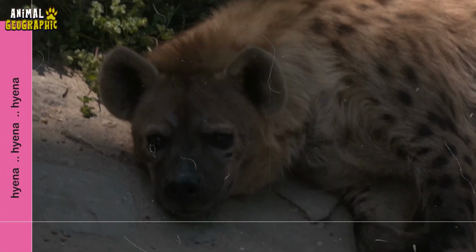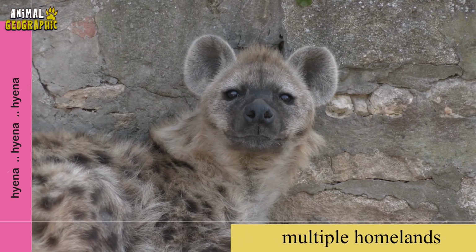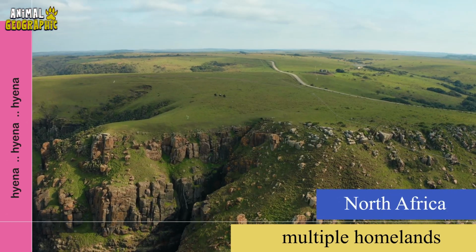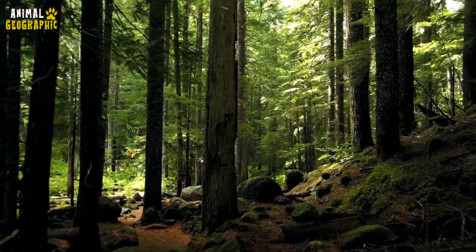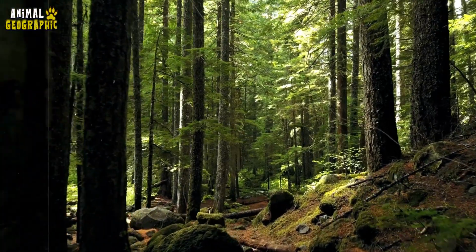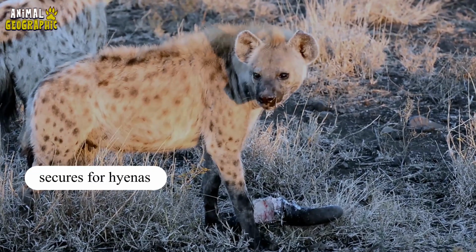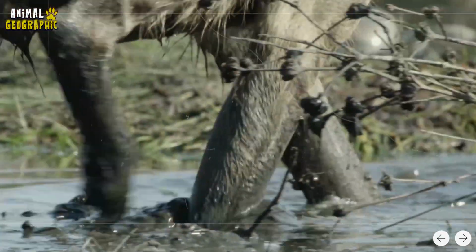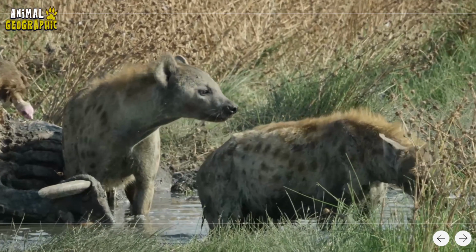The hyena's habitat. It goes in search of new habitats in its multiple homelands. Hyenas are found in the wild in India, North Africa, as well as the Middle East, where the savanna environment is characterized by the increase in the number of shrubs and trees located at great distances. So it secures for hyenas an environment covered with vegetation over large areas, as hyenas search for habitats near the water, located 6 miles away.